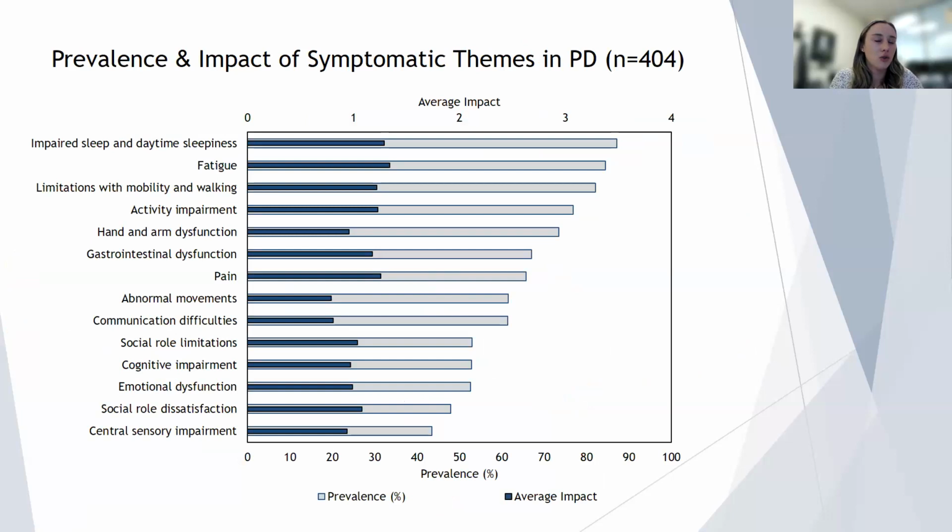And so what did our study of 404 participants really show? Indicated here is the prevalence and average impact of the symptomatic themes that we assessed in our cross-sectional study. The average impact is essentially a measure of symptom severity. A zero means that the symptom occurs but is not impacting people's lives, while a four means the symptom is impacting people's lives severely. Interestingly, we found that the most common symptomatic themes in our sample cohort were impaired sleep and daytime sleepiness, fatigue, impaired mobility and ambulation, and activity impairment.